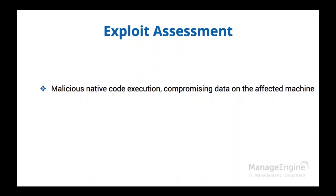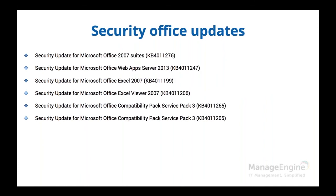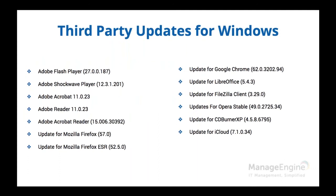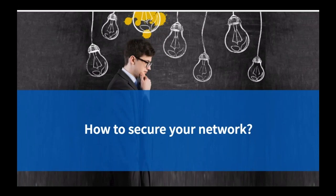Okay, so this is the list of applications that we saw related to Microsoft and third party. Here we could find a huge list of security-based Office updates. I'm not going to run through each one of them. I'm sure this is not going to help you in our day-to-day business, so we will move on to the next phase. Here is a list of non-security updates, a huge list of third-party updates for Windows and Mac, and now here comes the interesting part of the session.